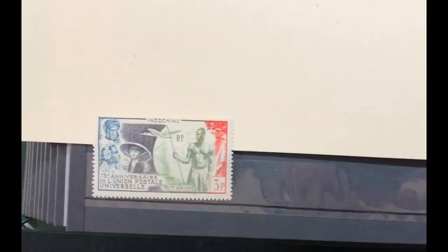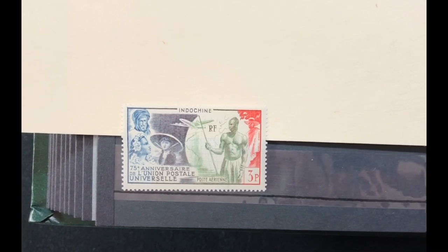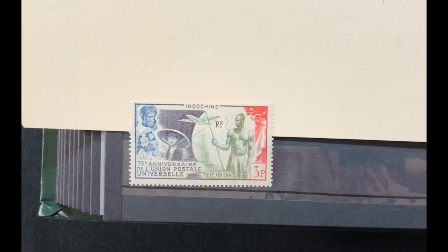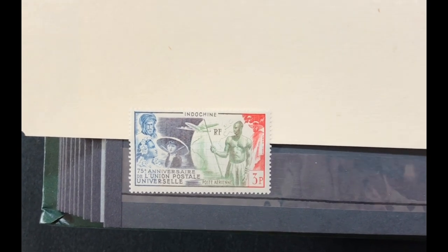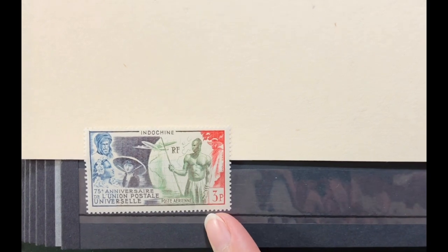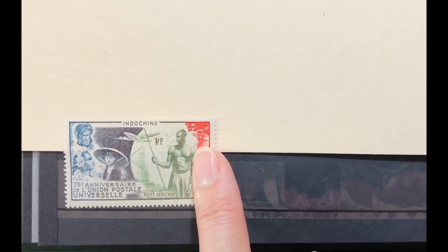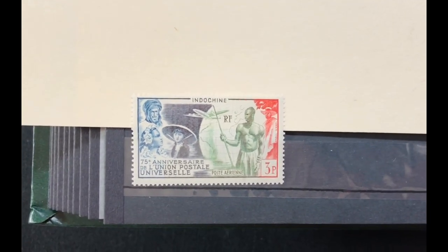The next issue was issued in 1949. It's a common design type. It's the Universal Postal Union anniversary. This is Scott number C26. It's a 3 piaster deep blue, dark violet, green, and red. It was issued also throughout the colonies with France.